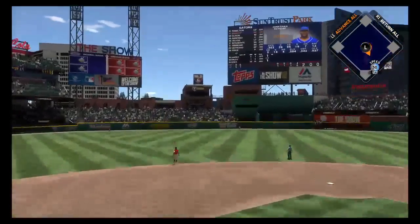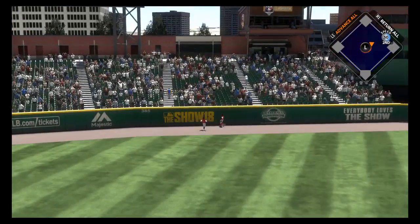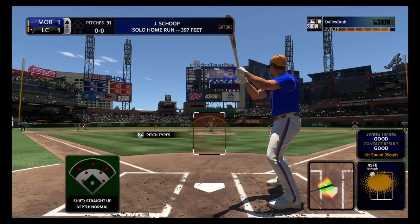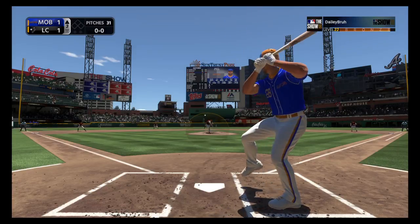A swing and a drive sent out toward the gap. Doby ranging back, and this ball is gone. No chance to make a play on that one. Striding in once again, Matt Olson. He'll look to bounce back after striking out his last time up.